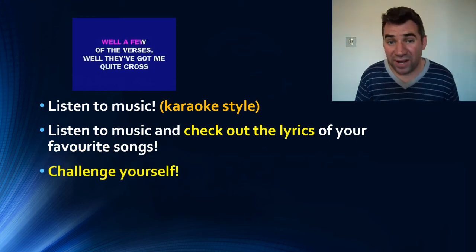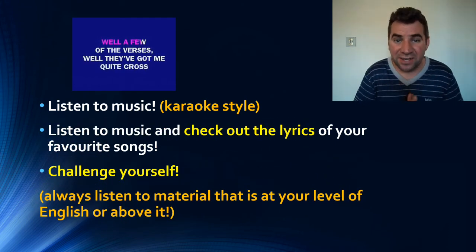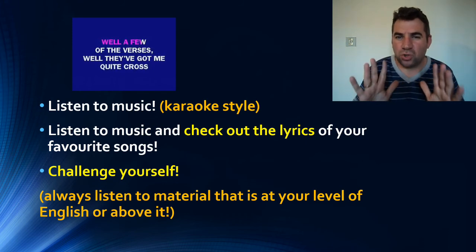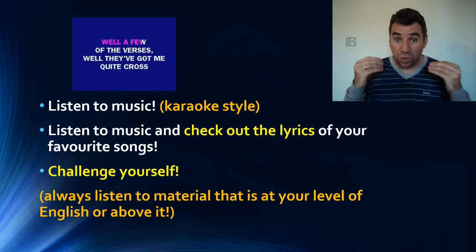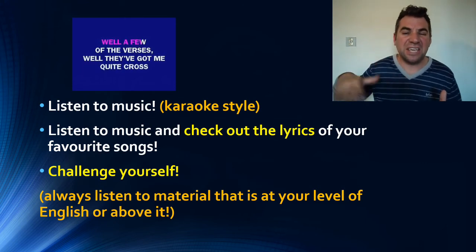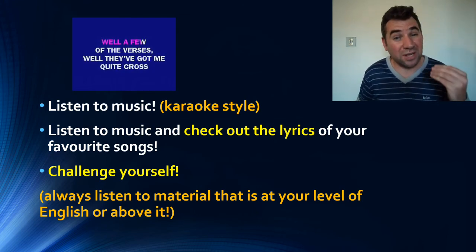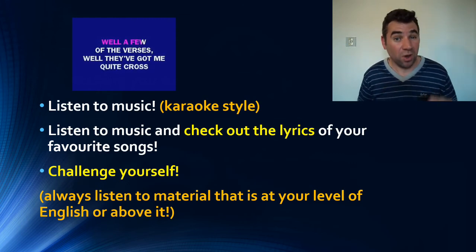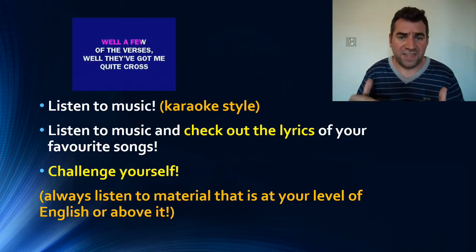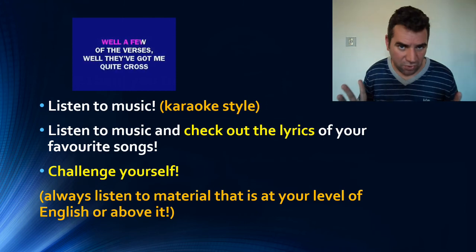And the final tip I've really got is to challenge yourself. What do I mean by this? Well, always try and listen to difficult things and things that are slightly above your level. Always try and push yourself, because yes, it's difficult, but you will be improving, definitely. If you just keep listening to really easy things, you're not going to challenge yourself, and you will improve, of course you will, but you won't improve as fast as you would if you really push your limits. And when I mean push your limits, I'm not saying you're studying for FCE and you listen to proficiency. No, that's too much of a jump and you'll probably understand very little. But slightly above your level, let's say.